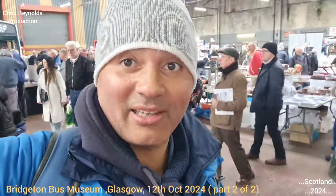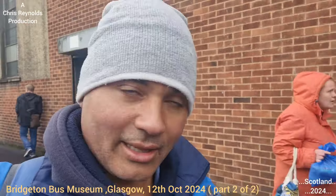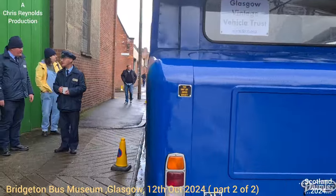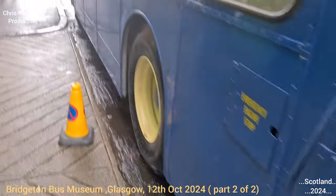So it's also nice to get some footage whilst I'm on it as well. It's the P&H Fleetline just going away to Killamill. I'm going to catch this one. Get into Glasgow, get a battery lead, and I'll get footage of it. This is it here. That's what we need to get to.